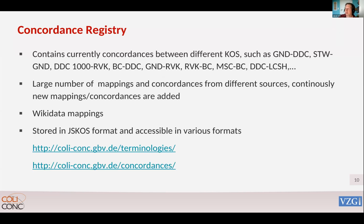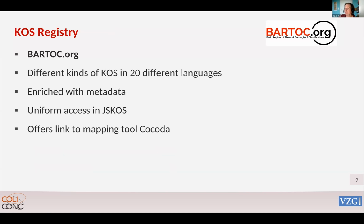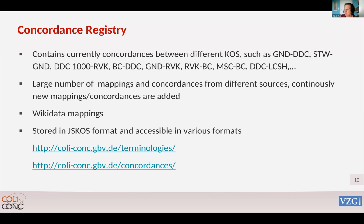So third, the registry of the concordances. So we have the vocabularies, this is BARTOC, and the concordances is the information about mappings. And during the project, we collected several thousands of mappings and concordances, and so we needed some way to organize the information about these concordances. It's also stored in JSKOS format. So the JSKOS format has a special data type for concordances.